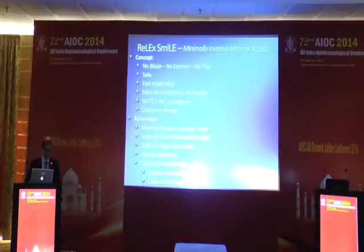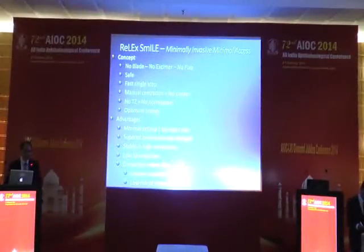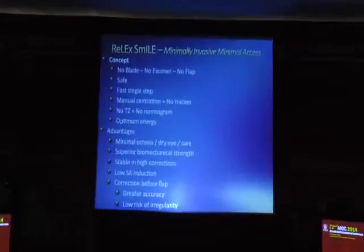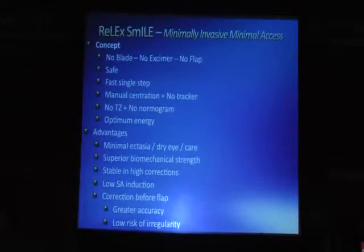There is no transition zone. No nomogram is used, and the energy level is actually optimal. It requires optimum energy for an exact correction. The presumed advantages are minimal risk of ectasia, minimal risk of dry eye, and virtually no aftercare required. Presumably there should be a superior biomechanical strength, and it should be stable in higher corrections. Because there is no peripheral loss of effect, the induction of spherical aberration should be less.